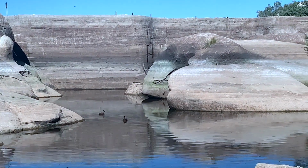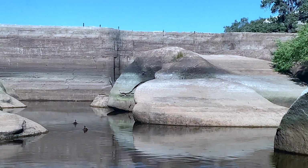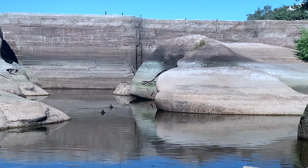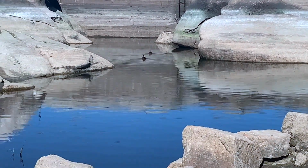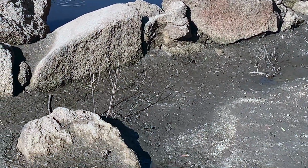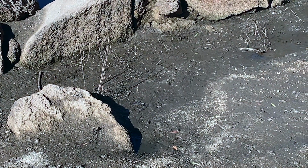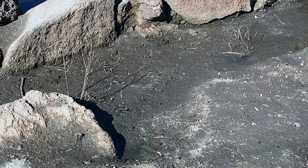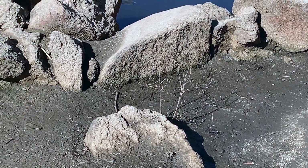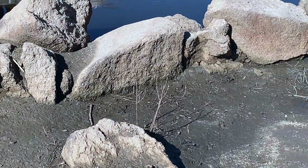Well, I never expected to see ducks in the desert. But there's 3 of them swimming around in the last little bit of water left here. I don't know if you can hear that sound. It's bees. Dozens and dozens of bees. So I think it's time to back up.